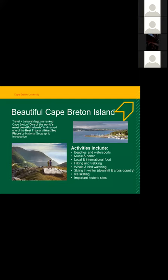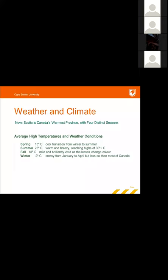We'll start with number one, weather conditions. It is quite favorable here. We have different seasons, like spring, summer, fall, winter. Nova Scotia is considered the second warmest province in entire Canada. On Breton Island especially, the weather remains moderate most of the time throughout the year. Spring and fall remain between 10 to 20 degrees. Summer goes up to 25, 30 degrees, quite hot. During winter, it remains between 0 to minus 9, minus 10. That sort of temperature we have here in Nova Scotia, especially on Breton Island.